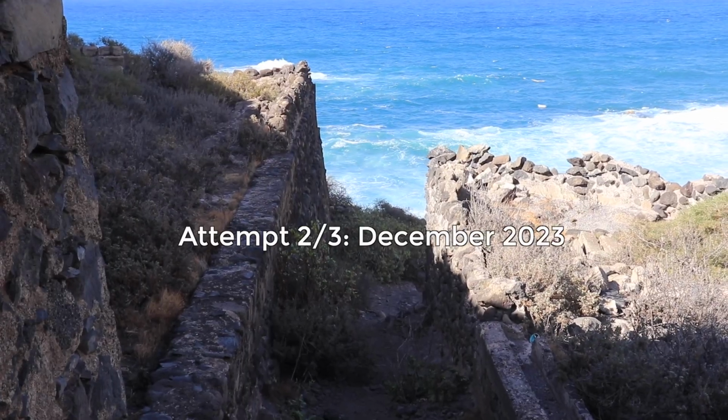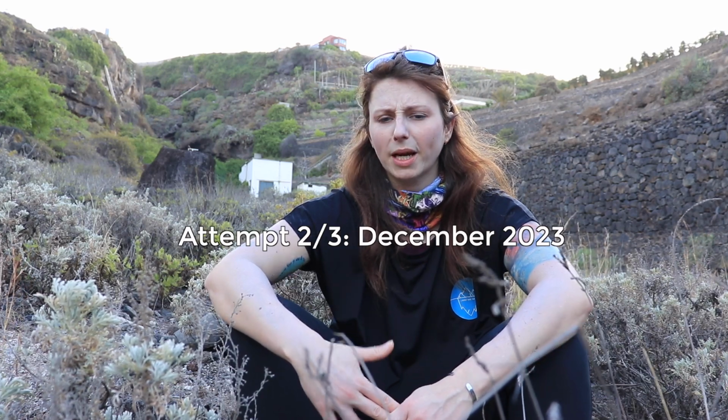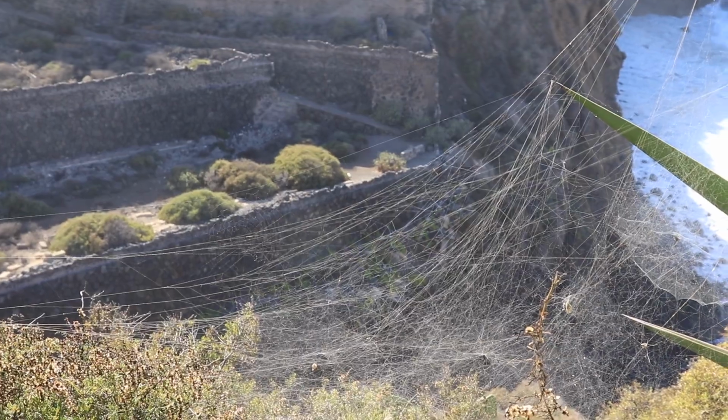So the next time I had gotten the permit, everything was planned, but then I got bit by a spider. My face was swollen and I was in so much pain. I had a fever, it was weird. Please don't ask me what the spider was. I haven't found him. I have no idea. I actually have a mark here.